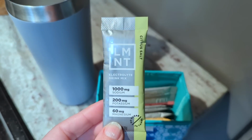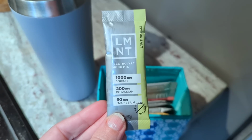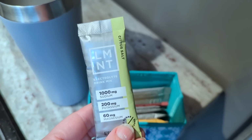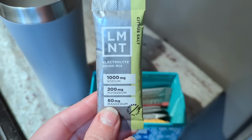It's actually almost 5 p.m., but I'm not even close to hungry for dinner because we kind of had a late lunch and it was very filling. So it'll probably be another couple of hours till I eat dinner, but this will quench my thirst until then.